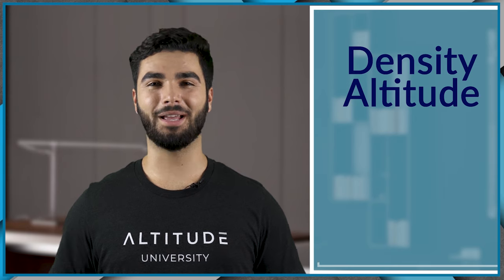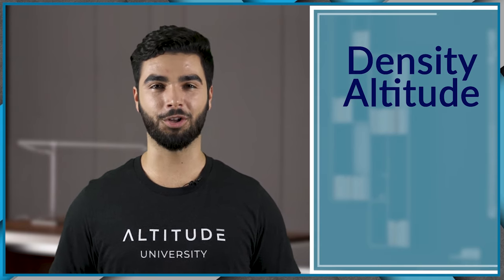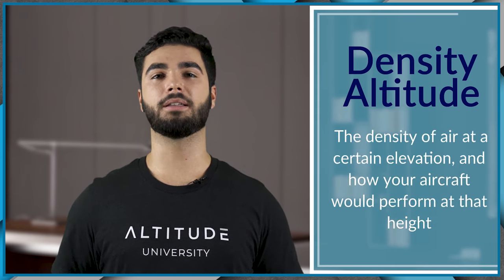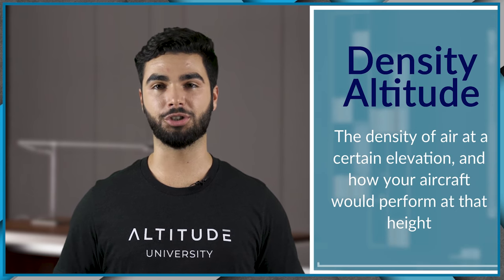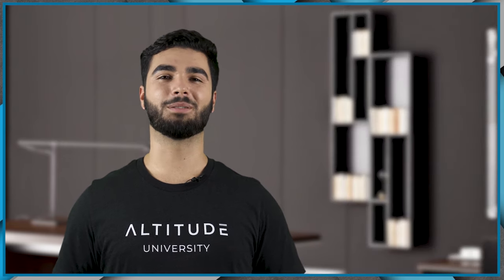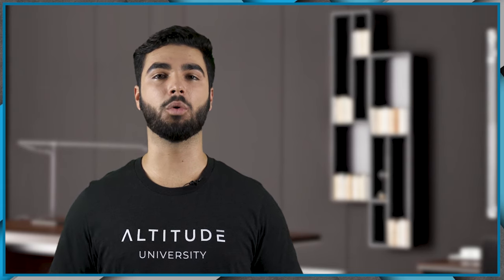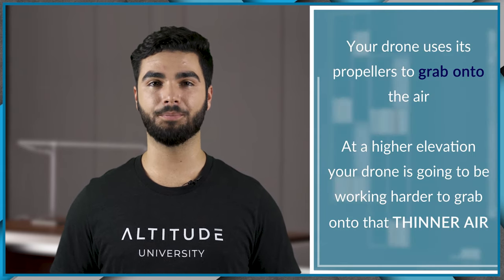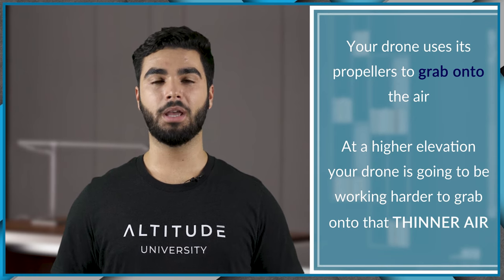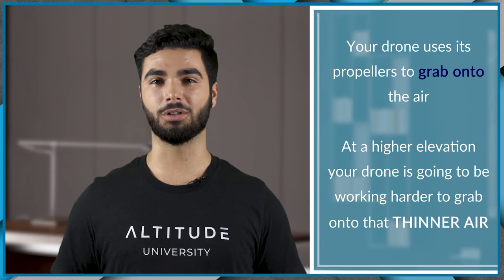This is a pretty complex definition given out by the FAA, so let's take a moment to break this down further. When I think of density altitude, I directly relate it to the density of air at a certain elevation and how the aircraft would perform at that height. Let me explain. When your drone is up in the air, it's using its propellers or wings to grab onto the air. And if you're at a higher elevation like the Rocky Mountains of Colorado, your drone is going to be working harder to grab onto the thin air that's at that altitude.